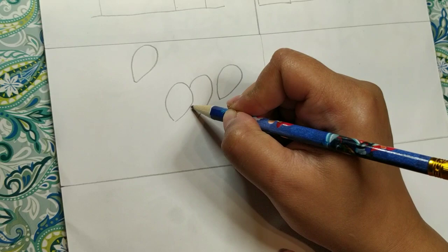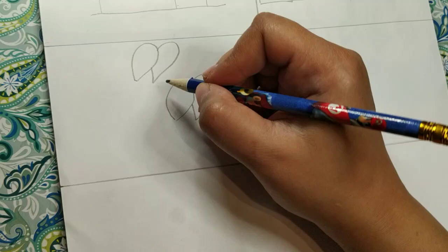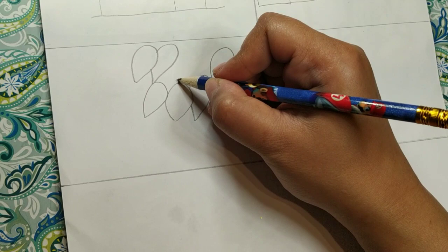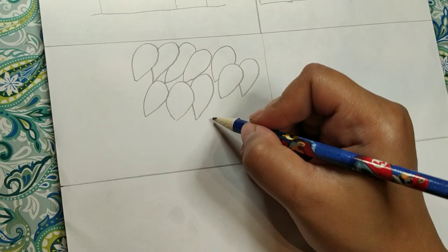Now from that, let's make one more like this, which will show that one is behind the first one. So at the back, so only half of it will be out. And below that, let's make one more that will show that one is behind. Do not complete the back circle, okay? Just few parts will be peeking out. Okay, like this.